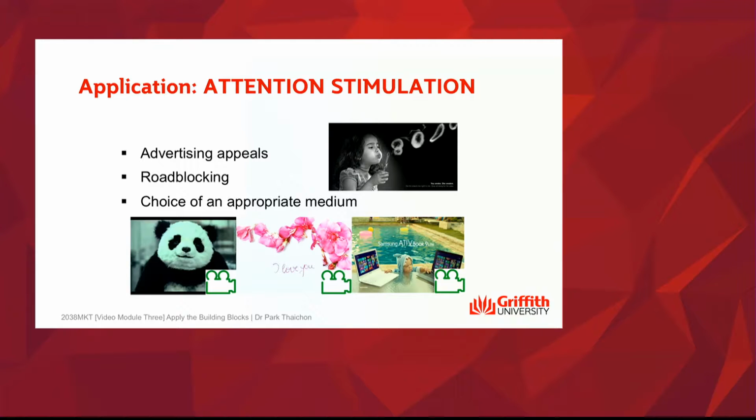Can you see the kids blowing the bubble? But the bubble is actually not a bubble, it's smoke. The idea behind it is using kids to grab the attention of the audience. So basically, this advertising is a kind of surprise or shock, trying to use this shocking and surprise element to grab the attention of the people. In this country, dogs and kids can grab higher attention than other types of objects or humans.